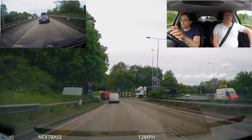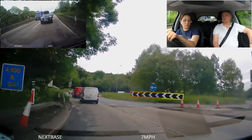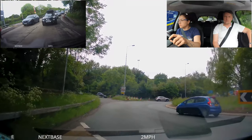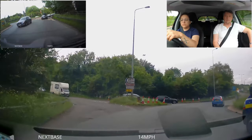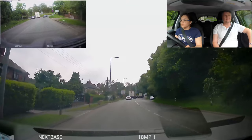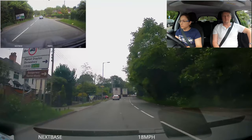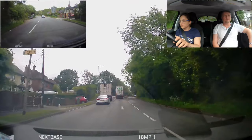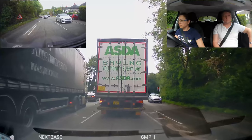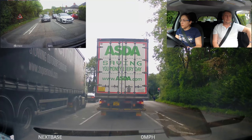Signal a bit too early. Wouldn't overthink it too much, really. Yeah, as long as you're checking those mirrors. Yeah, that's the important thing. Right. She's brave.